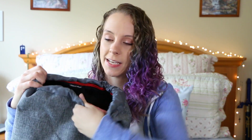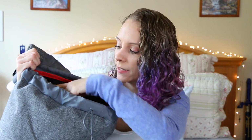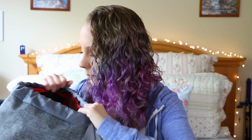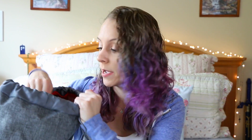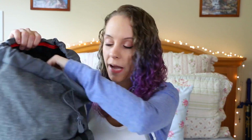So you just flip up the top, and then it has this drawstring top right here, and the inside lining is this really cool red stripe, which Herschel's kind of known for. And then right here is a fleece-lined laptop compartment. It's kind of hard to see because this part is black, but it fits my laptop really well because I only have a smaller 15-inch laptop, and that's exactly what this one holds. So it's nice and padded, and it just slips right into the back.